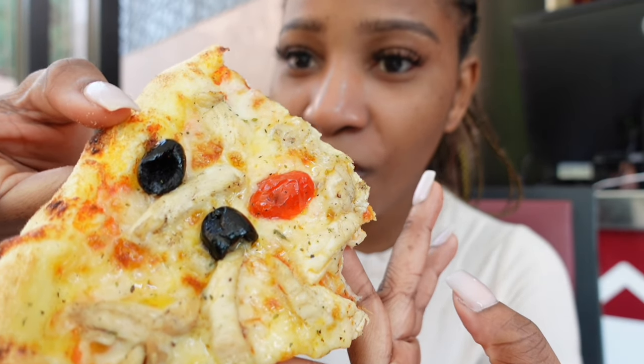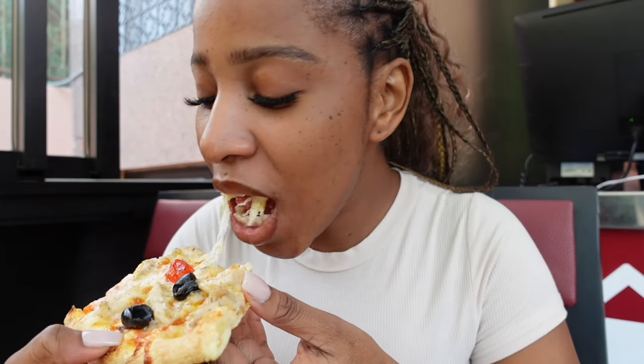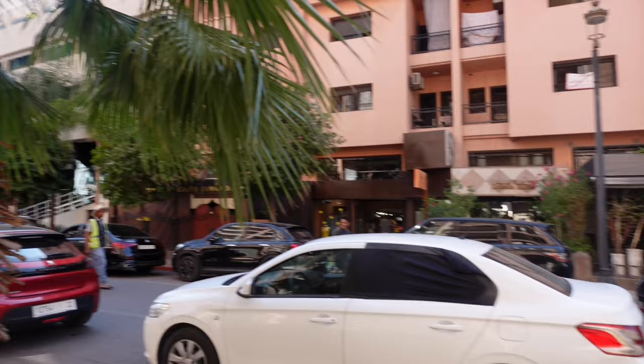This is not bad at all. And there's a lot of chicken. Just like 1, 2, 3 pieces. There's olives as well, and tomatoes. I can't be the only one that picks out all these extra things. Like, I'm picking out the olives and the tomatoes because it cannot be me. I like my pizza plain. Thank you very much.